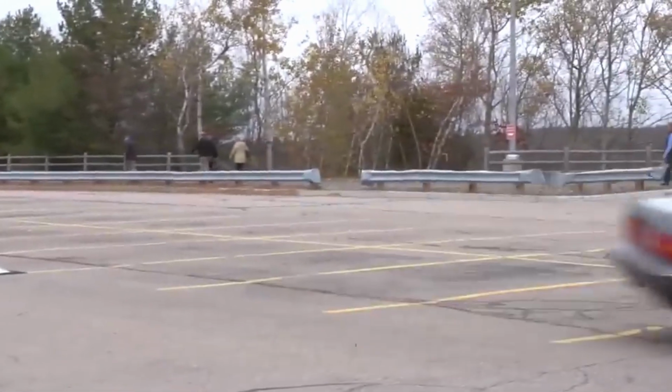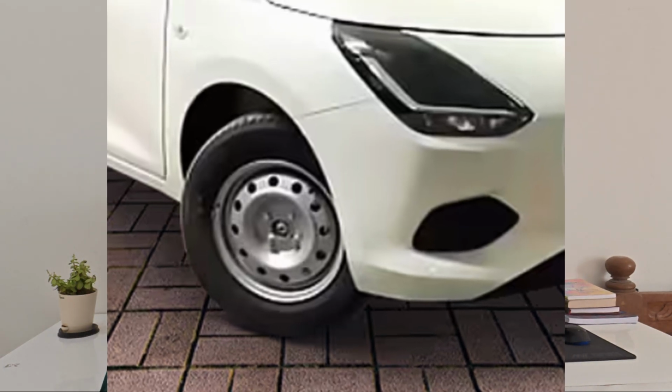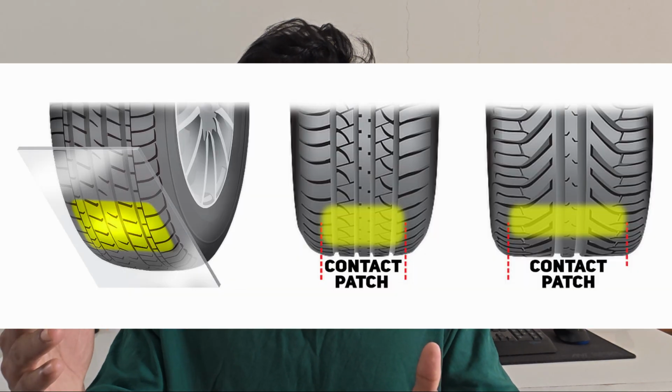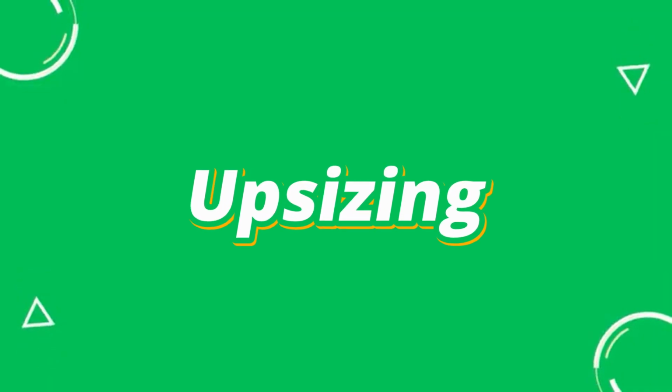Even companies offer wider tires in the top-end variants and offer narrower tires in the low-end variants. This is primarily to cut cost. So the main benefits you get from putting on wider tires are the grip that comes from the contact patch, and the other is the ride quality. Now let's look at how you should properly upsize your tire.